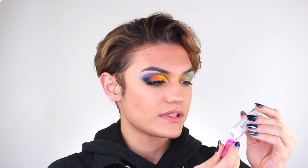Next, I'm gonna use the Drug Lord Liquid Lip. I ordered another one and it's taking forever to get here. I'm literally scraping the paint off the sides. We're just gonna draw the little shape of the cut crease. And we're just gonna grab the yellow. And I'm gonna use the orange shade and I'm just gonna blend that out.